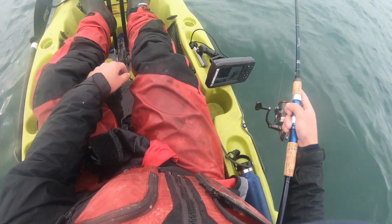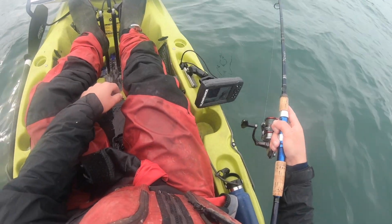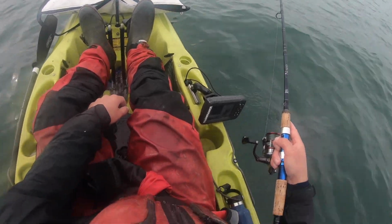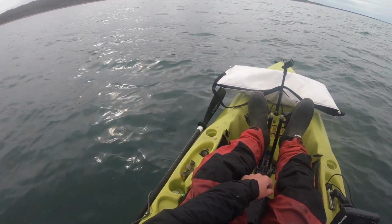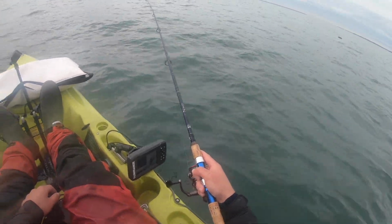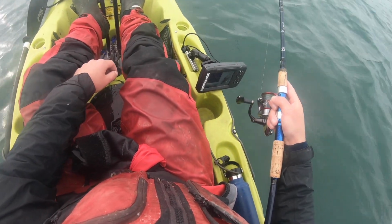Okay, so you're about to see me make a pretty big mistake. As you note, I am holding the rod with one hand, and earlier on in the video I remarked on how cold my hands were. So what's about to happen is I'm about to hook into a very nice fish, and I don't have a very good grip on the rod. I should be holding it with two hands, and it is not going to end well. Definitely not my proudest moment. Check it out.